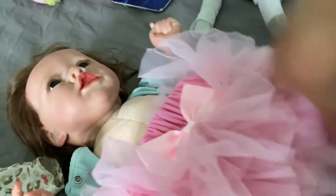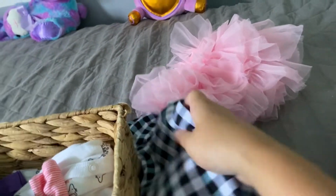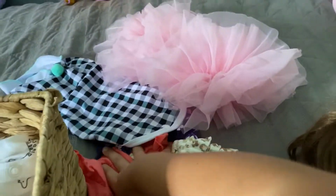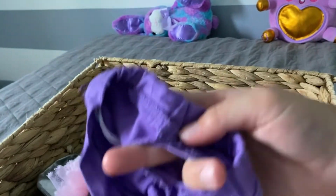She could try this big fluffy tutu. That might fit her. Maybe we could do tutu with her actual outfit. Or is that a little crazy? Yeah, that's too crazy. Maybe tutu with that. I don't know. Well, let's look through here some more to see what we can find. They're really chic. These are Build-A-Bear shorts. That's why they have a hole in the back. Nice hole in the back.